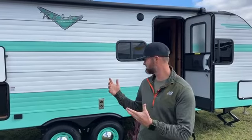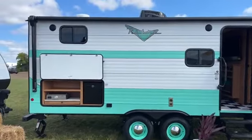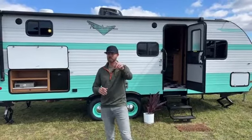Let me just look over my shoulder. Look how cool the color is on this. This is a retro travel trailer by Riverside RV, almost like Willie Jones, right? The country song, down by the riverside. Just had to get a little bit funny, right? You get to the end of the week, you want to have a little bit more fun.